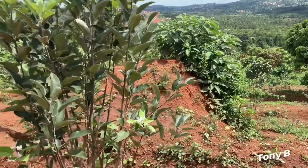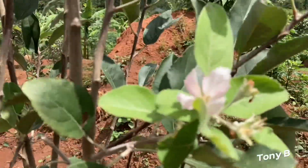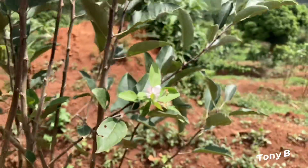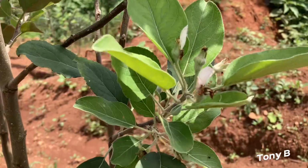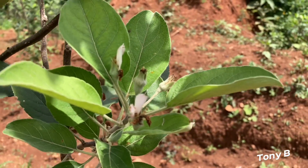All right, let's proceed. These are the flowers, more flowering, like you can see right there. Where you see a flower, just know that is going to be a fruit. See the ones that are also coming up. Exactly.